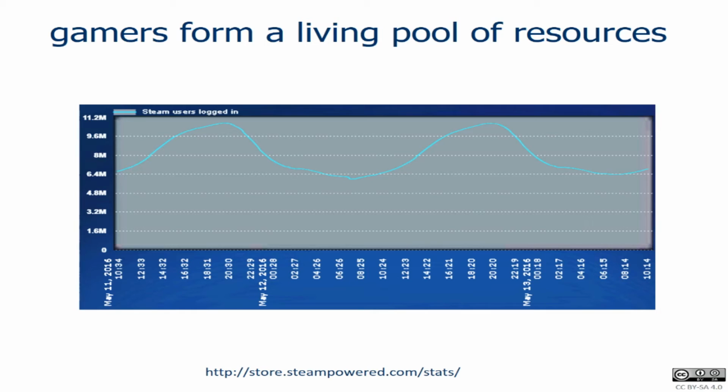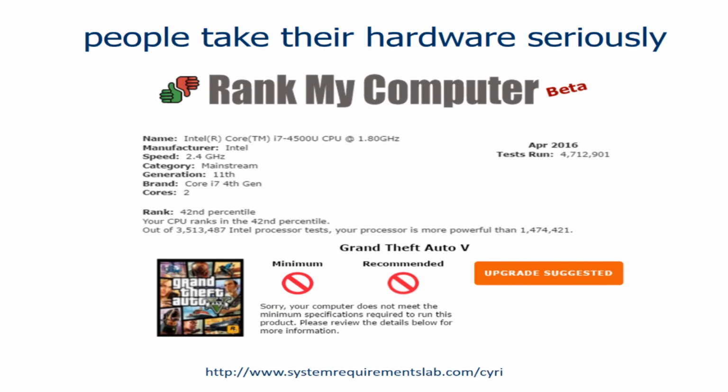So this shows the amount of players that are concurrently logged into Steam. Steam is a gaming platform, by the way. And it ranges between 6 million and 10 million, so at any moment of the day there's at least 6 million computers available. And these computers are nothing to sneeze at. I mean, I compared my laptop that I use for work, which is an i7 dual-core, against 3.5 million other computers. And I only ranked in the 42nd percentile, so more than half of these were actually better than mine. And I cannot play GTA 5, so maybe I need an upgrade.